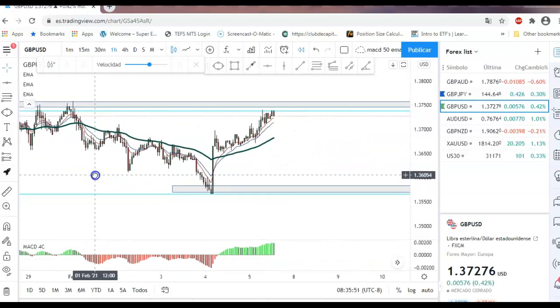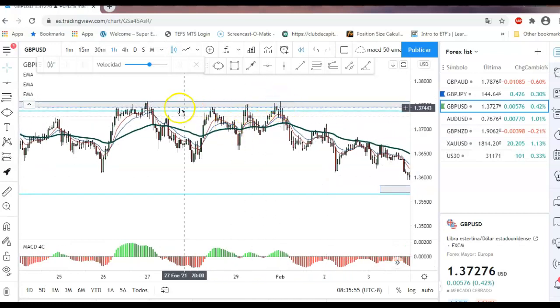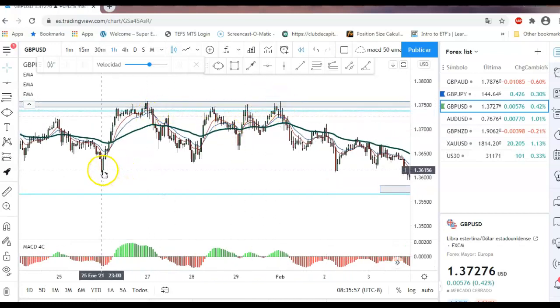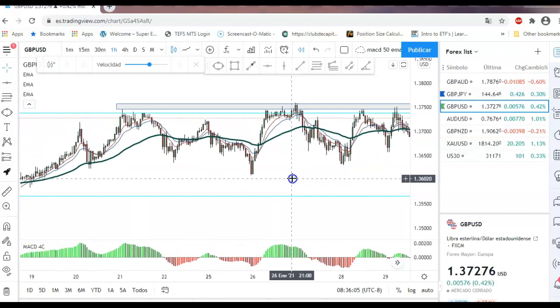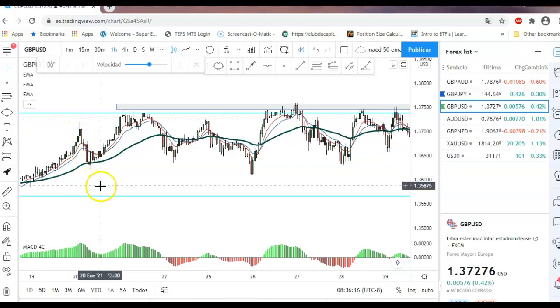Engulfing candle, it just came to me. Engulfing candles, which, you know, happen in critical areas. That's an engulfing candle. Why? Because it engulfed the previous candles completely, the price action before it. Let's look for another engulfing candle. There's another one right there. That was an engulfing candle. They pretty much completely engulf the price action before that, or the candle before that.